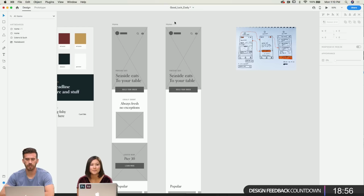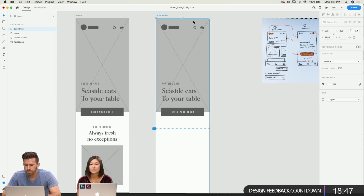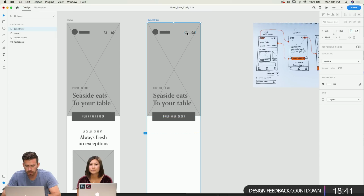But so I'm making another page here. Maybe this is your build order page, so I'll just title it that. And I kind of want to keep these guys up here while you're on this page, because you still might want to search for a specific item and access your cart or your basket.